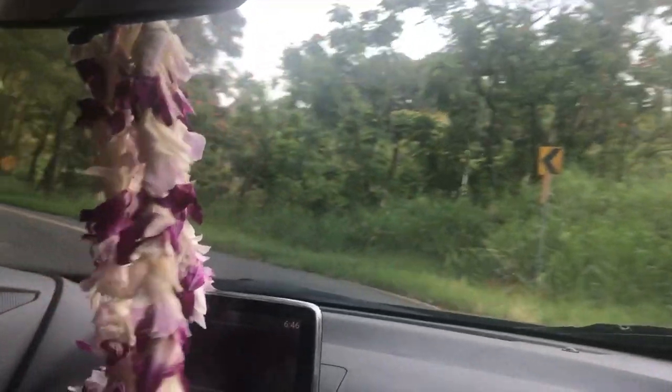There's no lighting out there, there's no street lights. All you have is natural sunlight, so it is very dangerous. You gotta head back wherever you are 2 hours before the sun goes down.